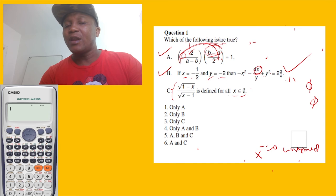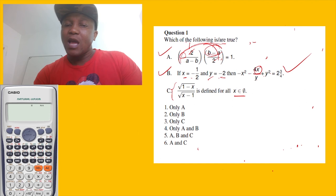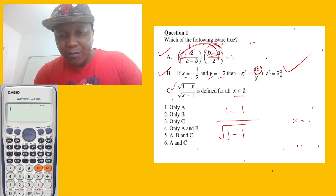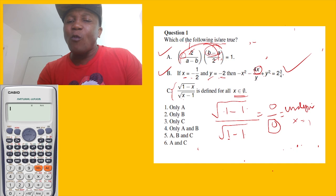So they say this function can only be defined when x is the empty set. It's not true. For example, if I plug 1 in at the bottom, let's say x equals 1, this is going to be 1 minus 1 under the square root. And then on top, it's going to become 1 minus 1. So what happens is it's going to give us 0 over 0. And since 0 is at the bottom, this is undefined. So it's not only when x is the empty set. Even when x equals 1 it is undefined.